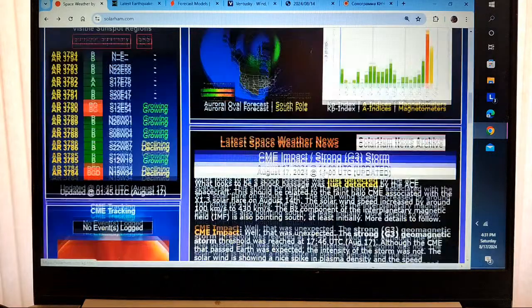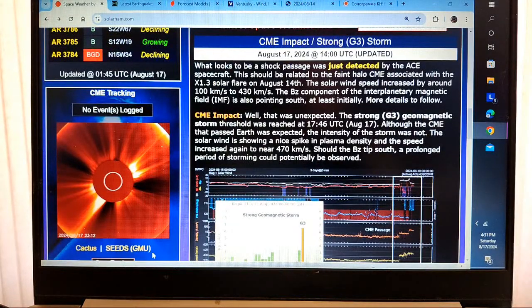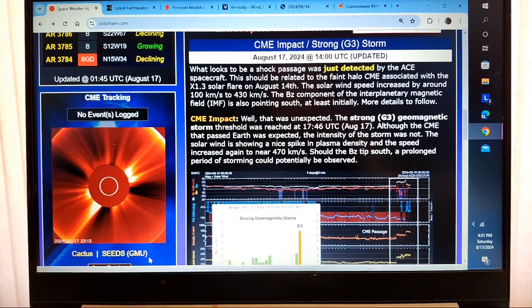And then as we go down here really quick: CME impact. Well, that was unexpected. The strong G3 geomagnetic storm threshold was reached at 1746 UTC on August 17th. Although the CME that passed Earth was expected, the intensity of the storm was not. The solar wind is showing a nice spike in plasma density. Wonder why there's a spike in plasma density. Okay, and the speed increased again to near 470 kilometers per second. Should the BZ tip south, a prolonged period of storming could be.